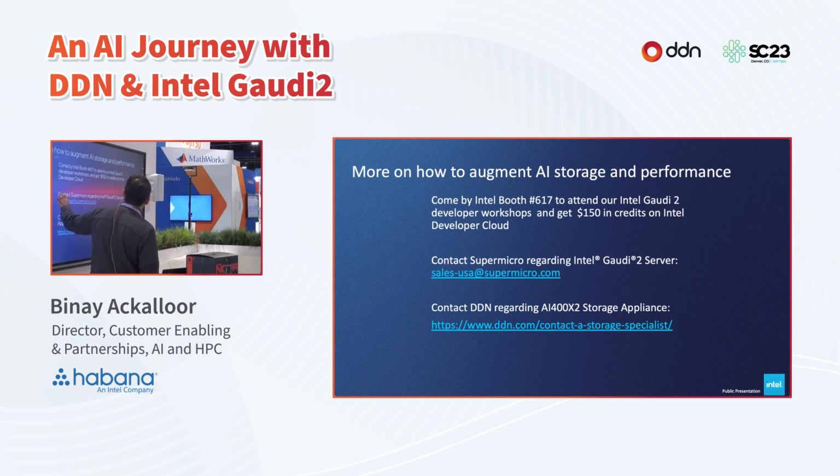Regarding the Gaudi2 servers, as I said, Supermicro has these servers on display. So feel free to go over there, talk to them, find out more about it. And then, of course, again, a big thank you to our hosts here at DDN. I think their storage server they talk about over there, so you can contact them as well. Okay.